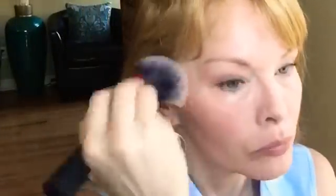Now I'm taking that CC Airbrush Perfecting Powder with an SPF of 50. I'm putting it on a fluffy brush and just setting all my makeup with that because I like having the high SPF of 50, and it's just a great way to get your SPF on your face over your makeup rather than beneath your makeup.